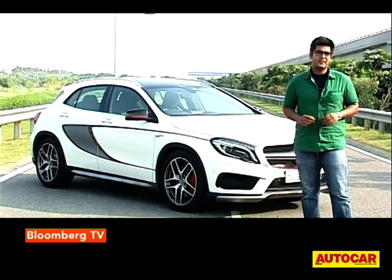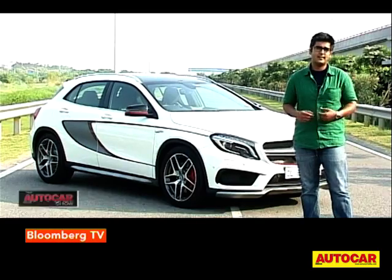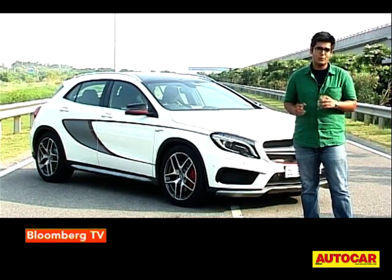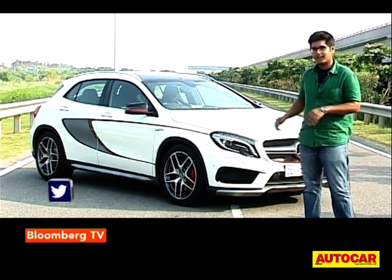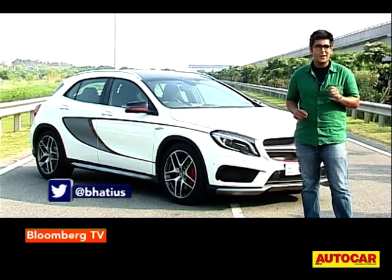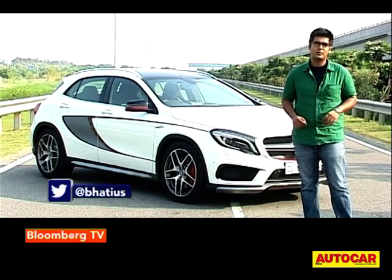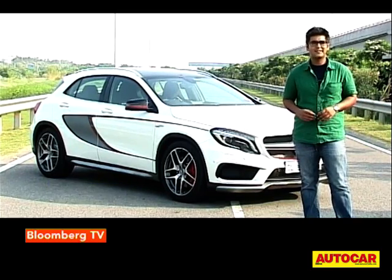Now Mercedes is on a mission. It's on a mission to make its AMG range of performance cars a lot more accessible to the larger buying public. A few months ago, it got its CLA-45 AMG sedan to India, and now we have this, the GLA-45 AMG. The GLA-45 is the mad hot version of the GLA SUV that was launched in India just a few weeks ago. Let's see how much punch this one has.